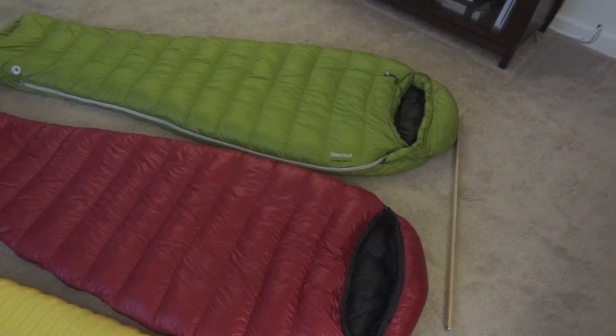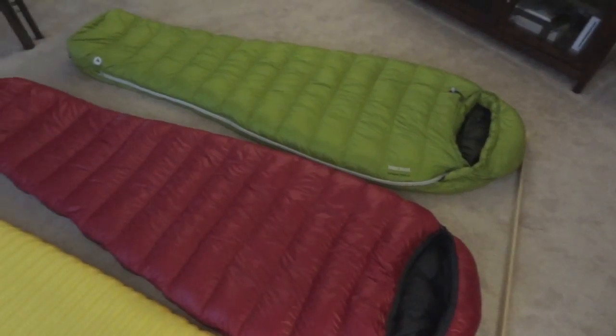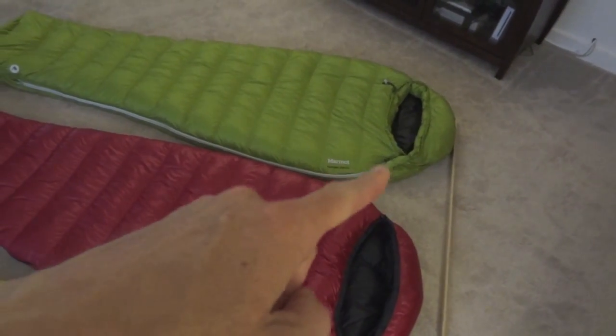If you are at all in a bag where you feel like length is an issue, take a look at the Marmots. Not only the Hydrogen, but Marmot is known, as I've read, to be a little bit extra generous in their cut. So a 6 foot from them, or a regular bag, tends to be a little bit longer than some of the competitors. So that's pretty much it. And if you have any questions, feel free to leave them in the comments. Thanks.